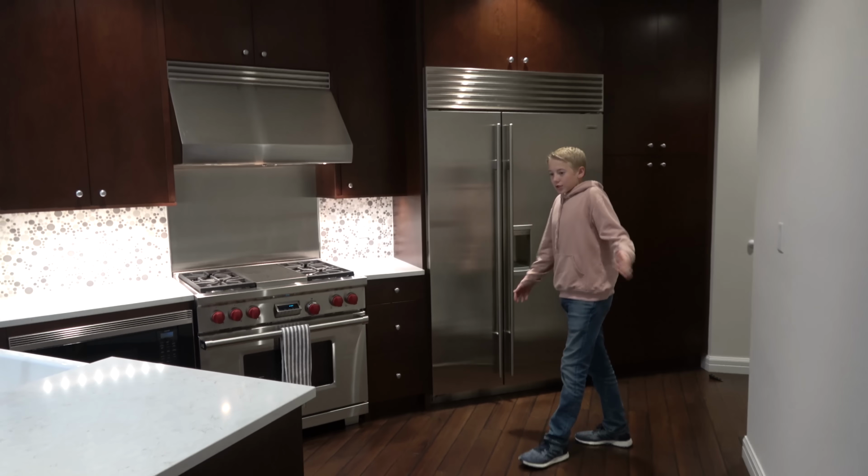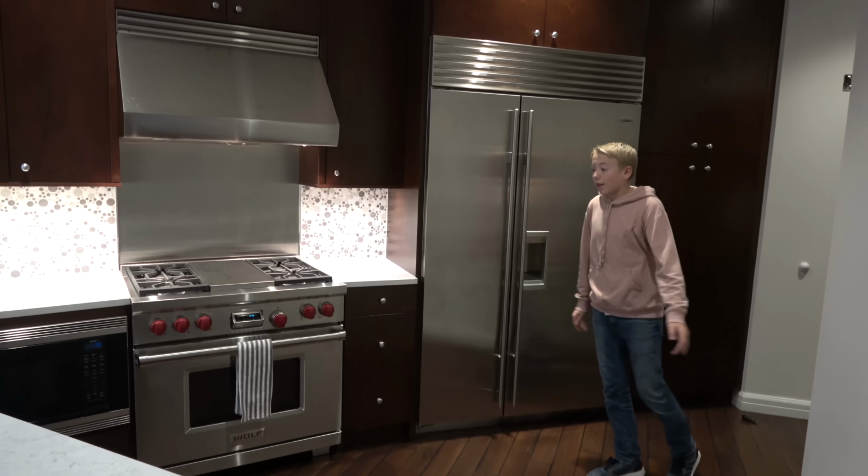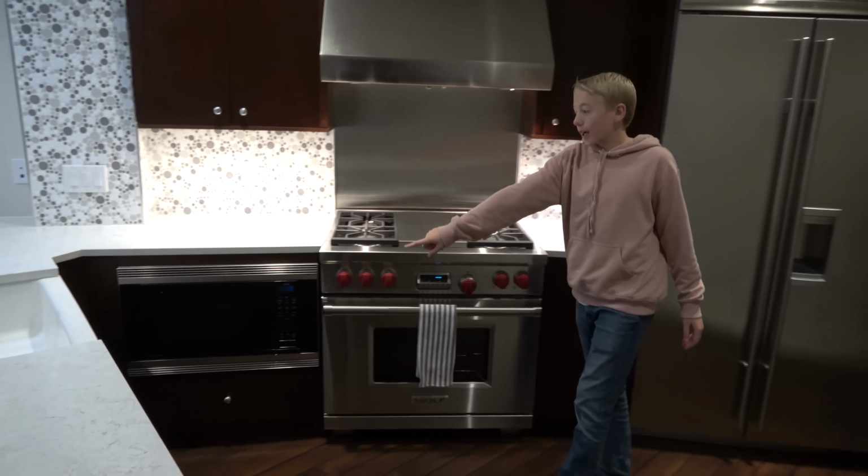So this is the kitchen. This is a super nice Sub-Zero refrigerator. And then there's Wolf appliances even for the microwave right here. So this is the residence, and now we're gonna go down the hallway and show you what this really looks like. This is one of the half residences.